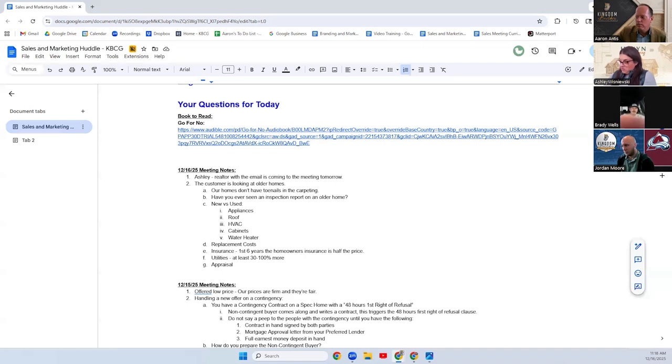That's kind of wild. So that's a big number. And I think for most consumers, when they're really trying to stretch to that monthly payment they're trying to stay within, that could be the deal killer for them on a used home.